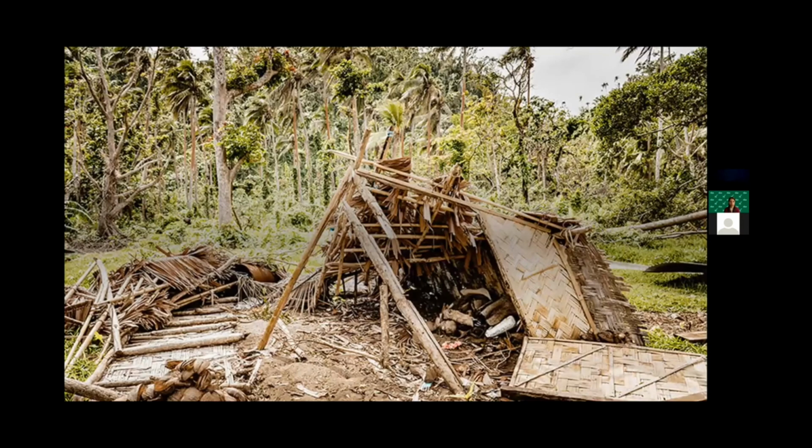Jump forward. This is, well, actually I'm jumping backward. This is Vanuatu, April 2020. Cyclone Harold came to visit and wreaked havoc. Now, I have learned after I heard about Vanuatu that it's a long way from anywhere. Somebody said it was 1,600 miles from the nearest city. It's in the South Pacific, and we think of the South Pacific as a paradise, but maybe not in this particular situation.